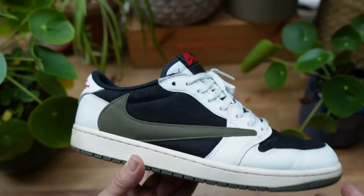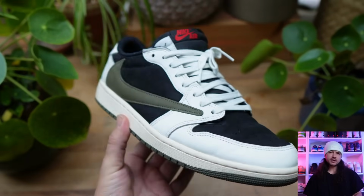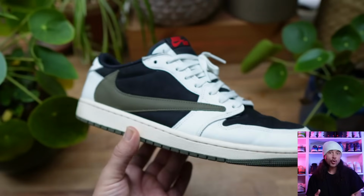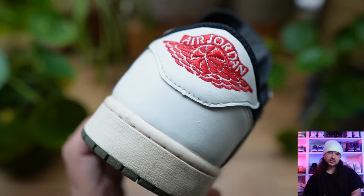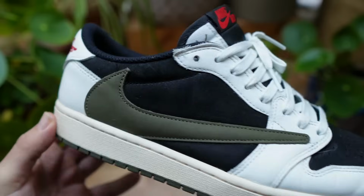Coming in at number 6, it's the Air Jordan 1 Low Travis Scott Olive. Funnily enough, out of all of the top 10, these are probably the most worn pair I have. I took these on holiday to Aotearoa, New Zealand with me. I regularly wear them as beaters, and I'm a big fan of them. Okay, into the top 5, here we go.